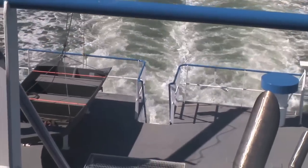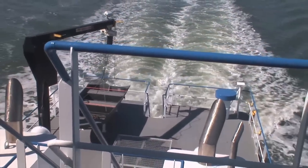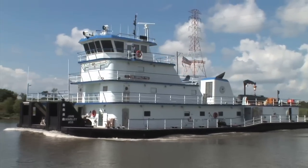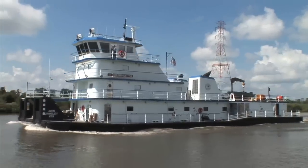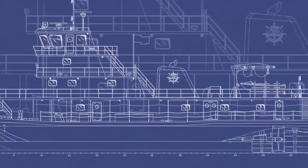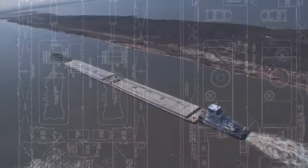These unique vessels offer unlimited versatility in the waterborne transportation market and were built for maximum fuel efficiency and crew safety and comfort. We're proud to say all of Florida Marine's new towboats were built to meet or exceed the new Subchapter M regulations of the United States Coast Guard.